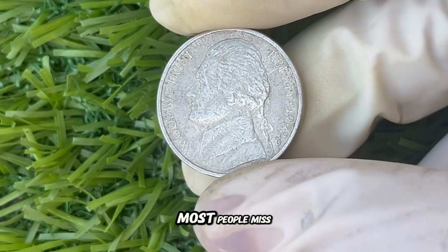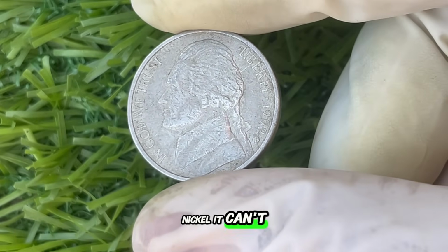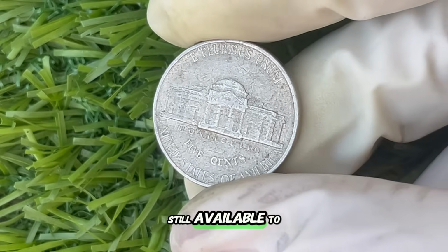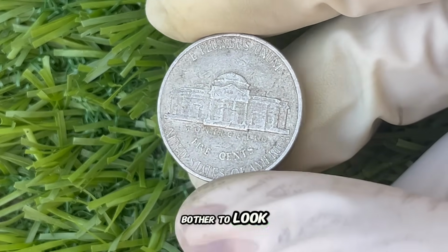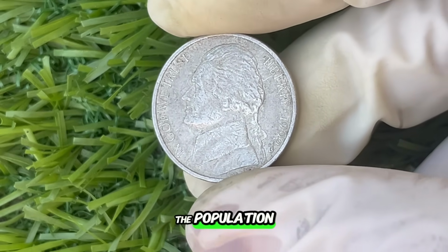Now, here's where most people miss out. They think, it's just a nickel, it can't be worth much. That's exactly why this opportunity is still available to regular people like you. Most people never even bother to look. But you're here, and that means you're already ahead of 99% of the population.